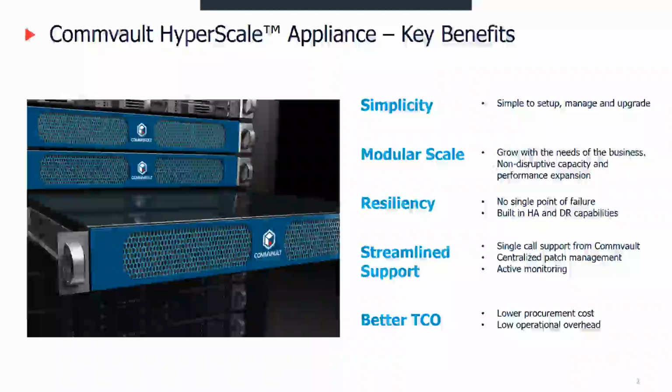So we're protecting all of that. So the Windows license for the CommServe, the Red Hat license for Red Hat OS, and the Gluster license for the Gluster file system.